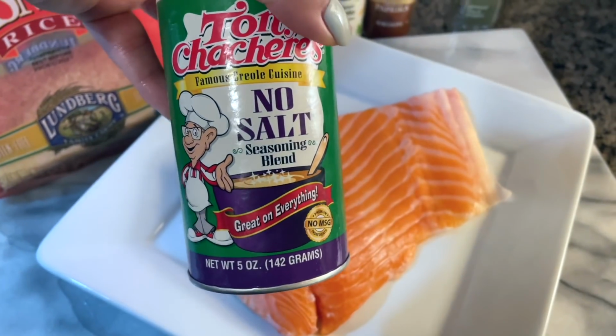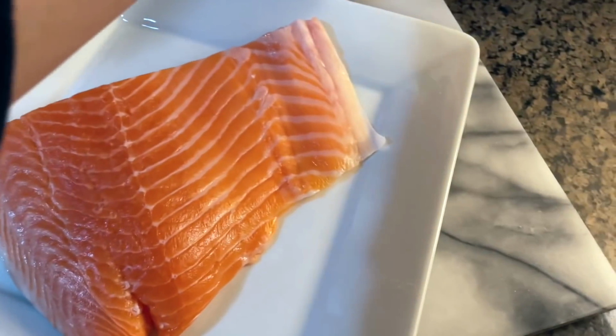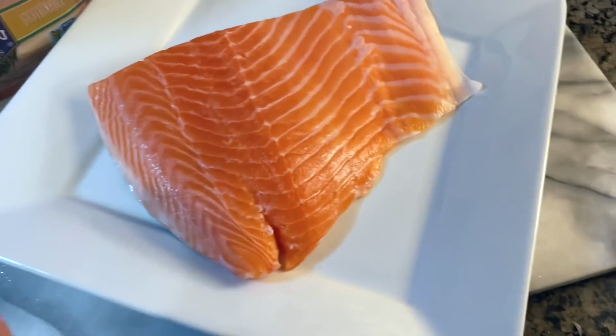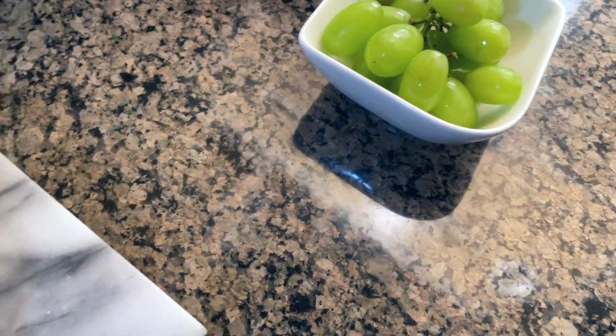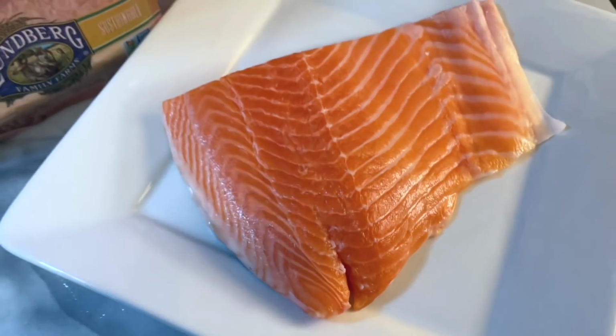I'm also gonna add a little bit of this Tony's no salt seasoning. So yeah, I'm gonna go ahead and get this seasoned up. I'm snacking on some grapes, and I'll show you guys everything once it gets going.